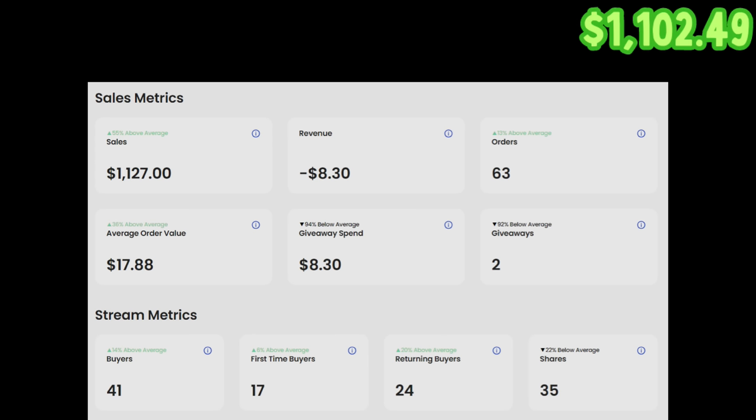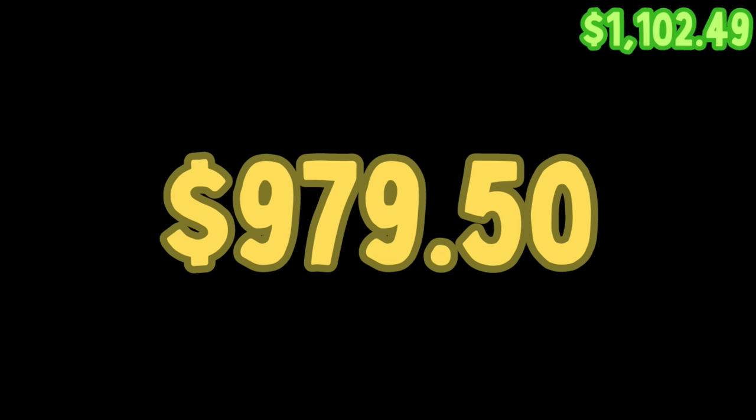We had $1,127 in gross revenue between 63 orders. We did do a couple giveaways, and we've got to ship everything to see exactly what we'll make after fees, but it should come out to about $979.57. When you add that to the house budget, that makes the new house budget $2,082.06.